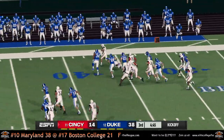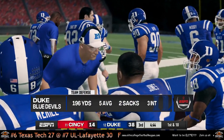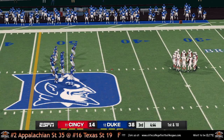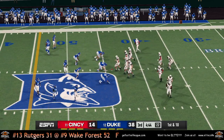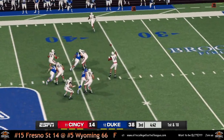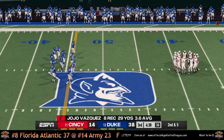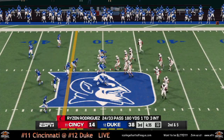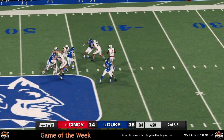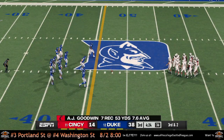Cincinnati's going to return this kick, and it's a big return. 45-yard return by Demora brings up first and 10 at about the 45, 50-yard line, I want to say. I think it was. Almost the 45-yard line. 44. Go to the bottom, one to the top. We're going to pass it to the back out of the backfield. And Vasquez is going to get 5 yards. Brings up second and 5 for Cincinnati. A.J. Goodwin with a 3-yard reception. Brings up third and 2.